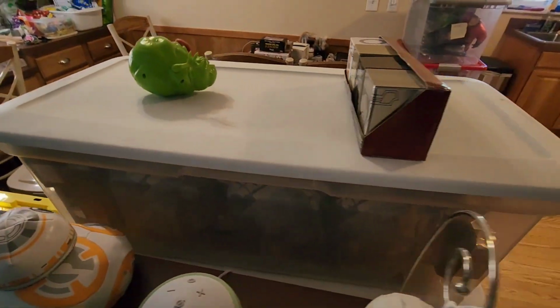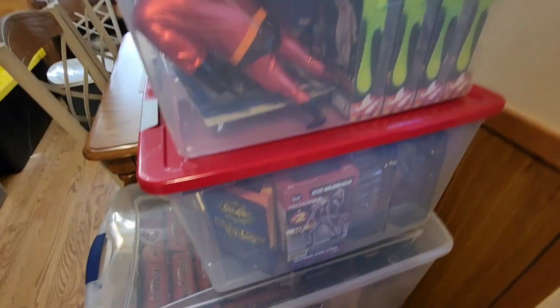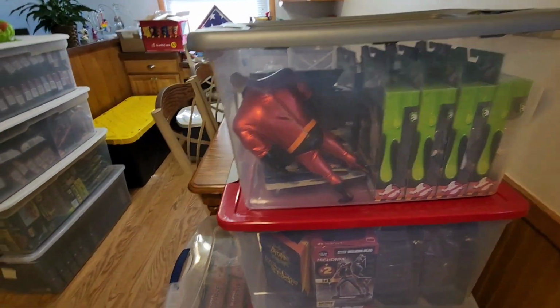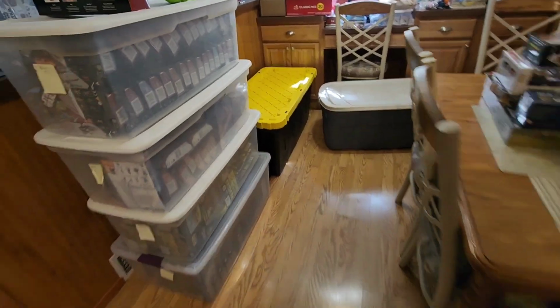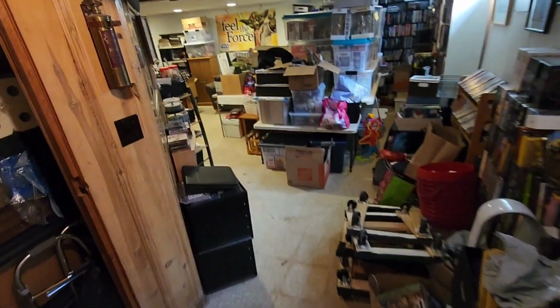So, you got some more Star Wars stuff here. There is some DC, some superhero stuff. Some Ghostbuster stuff. And then there's some more totes there. I'm going to walk downstairs real quick and show you the rest. Got a little bit of everything. Yeah, there's a little bit of everything. There's some cool stuff.